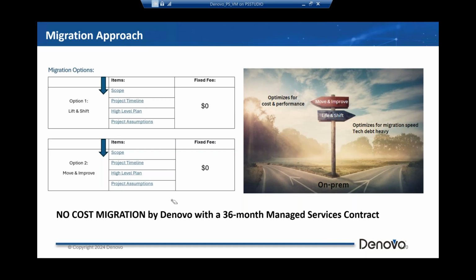So we'll take this information, that technical debt that we were talking about before, what it is that your organization is trying to achieve. And we'll basically show two different options, the lift and shift that Julie was talking about, as well as the move and improve.